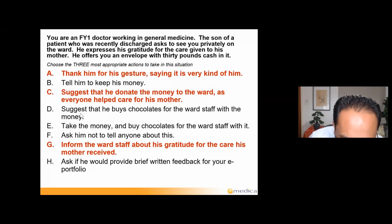So, why wouldn't I pick either of these? Because A, C, and G make a better response together. And so here's the litmus test. Add your three together and ask yourself, does it make sense together? And then why is it that out of C, D, and E that I would pick C?